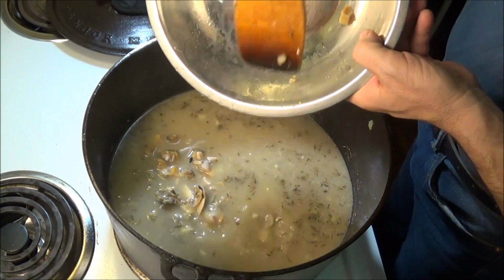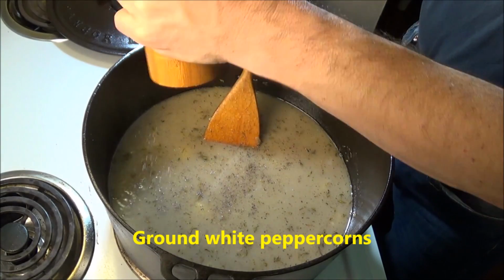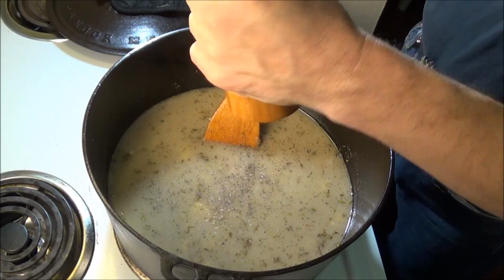Once the potatoes are soft and tender, we can now add in the clams, along with a dose of black pepper for flavor, and also white pepper.